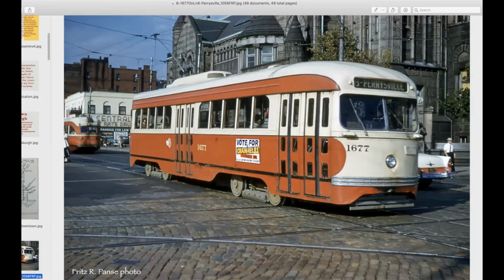Here we have a Fritz Panzi photo of an 8 Perrysville car, number 1677. The 1600s were the last air electrics that arrived in 1945-46. Pittsburgh Railways divided its fleet up with the lower 75 numbers always being Westinghouse controlled. Westinghouse, of course, was headquartered in Pittsburgh, but the last 25 or so were always General Electric, and they were the ones that Pittsburgh got rid of first.